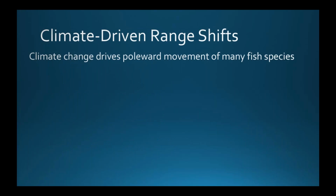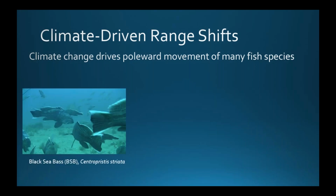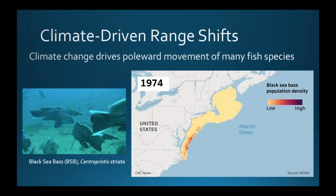So I would suspect that everybody's relatively familiar with this concept of climate change driving shifting ranges in a wide variety of different types of species, especially fish species and marine fish species. Black sea bass is definitely no exception along the Atlantic coast. If you take a look here, this is the distribution of black sea bass basically from the Chesapeake Bay northward. You can see, starting in their data set in 1974, heavily concentrated in the middle Atlantic. And as we step forward in time, many are moving into that more northern region, until today we regularly see black sea bass in the Gulf of Maine.